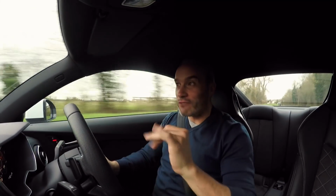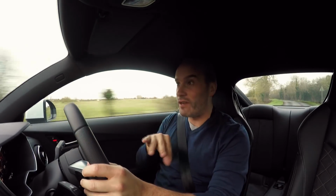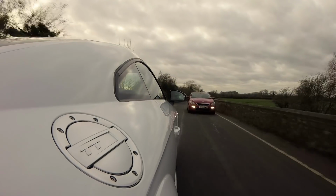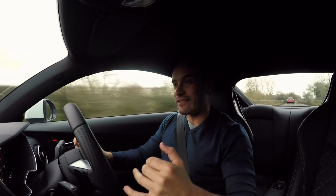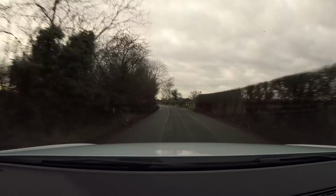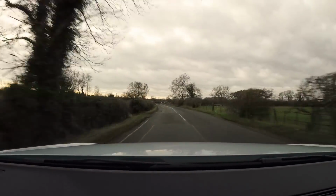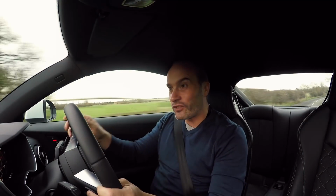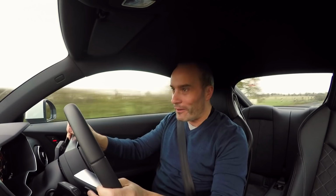Hopefully you enjoyed that. The Roadster was great. It was a similar seating position, which is great in a car without a roof. The chassis felt as good and as supple as this one. It did feel a bit slower, maybe a bit more blunted because of the extra weight in the Roadster soft top, but really good little car.